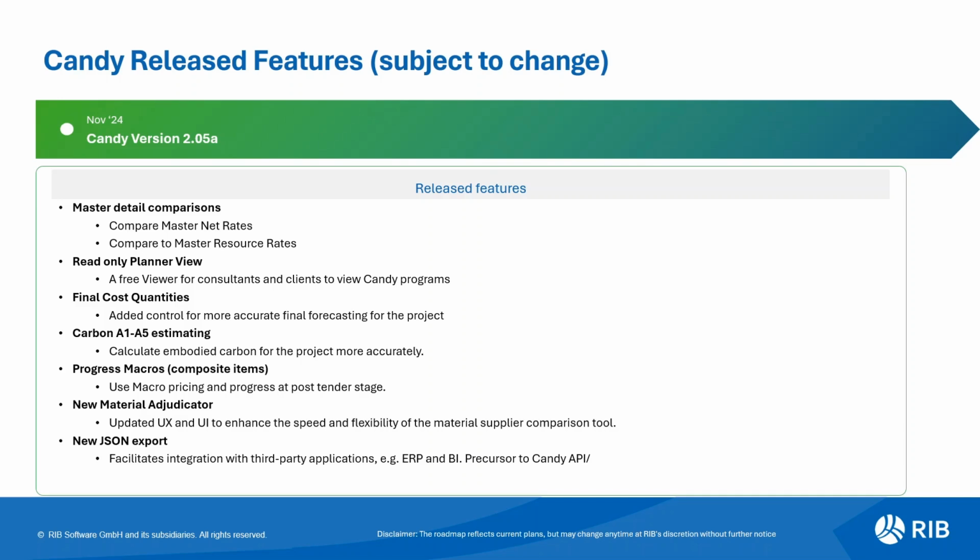So we now have the ability to compare our master net rates versus our current project net rates, comparing our master resource rates versus our current project resource rates. And I think for a lot of people that have used Candy for a long time, I think this is a very nice addition to the system and to the software.